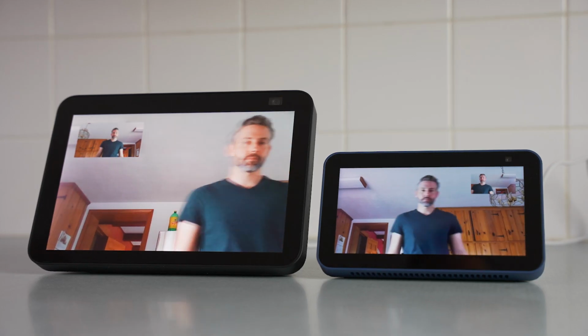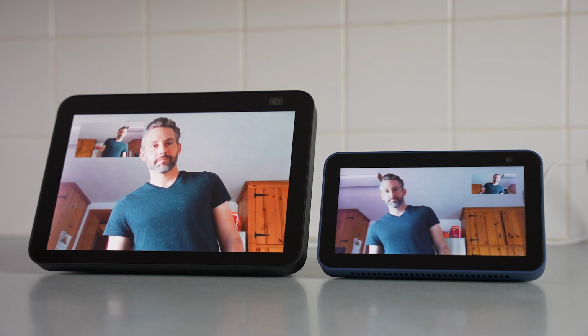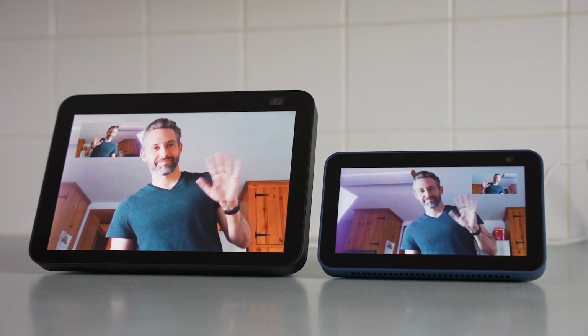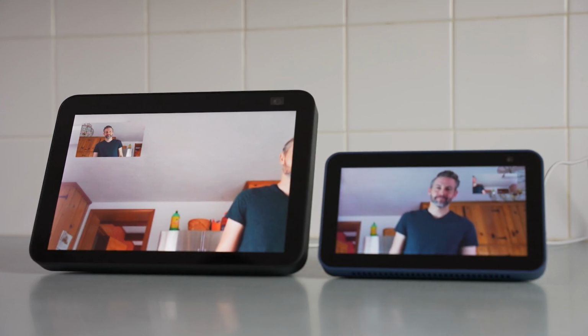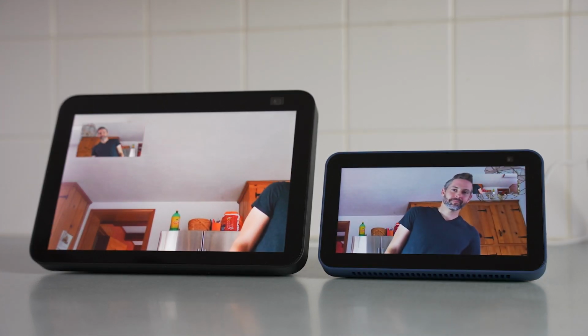And so if you are in the Alexa ecosystem and find yourself wanting a sort of display that you can just talk to pull up different videos or music or view your calendar or the weather, then both of these are great options. If you do find yourself doing a lot of video calls on it, then I would probably recommend going with the larger Show 8 just because the camera is much better for that. But if you just want some simple functionality, then I think you'll be plenty happy with the Show 5.